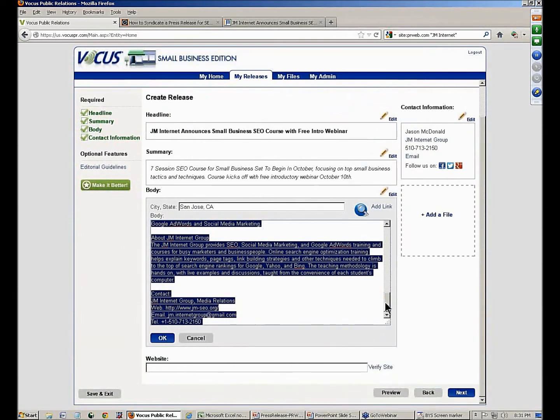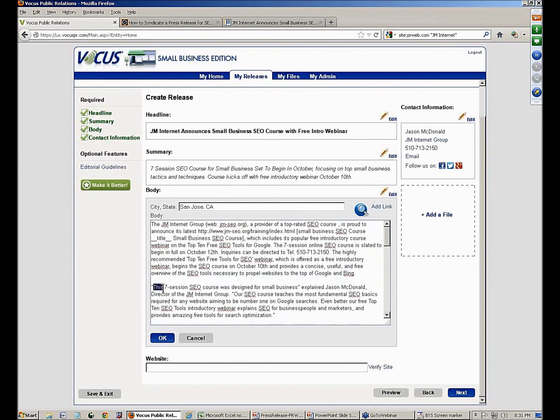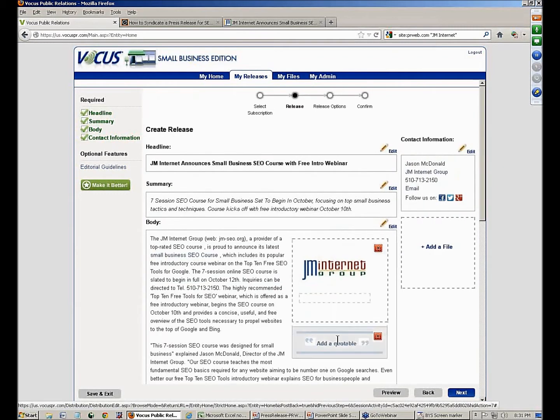And then I'm going to select a quotable. So I usually just go down to my second paragraph where I have my quote. I always write a little cheesy quote there in my second paragraph. So I'm just going to Control-C, hit OK. I'm going to click on my quotable and paste that in there. That, again, is not important for SEO purposes, but it makes your press release look cooler.